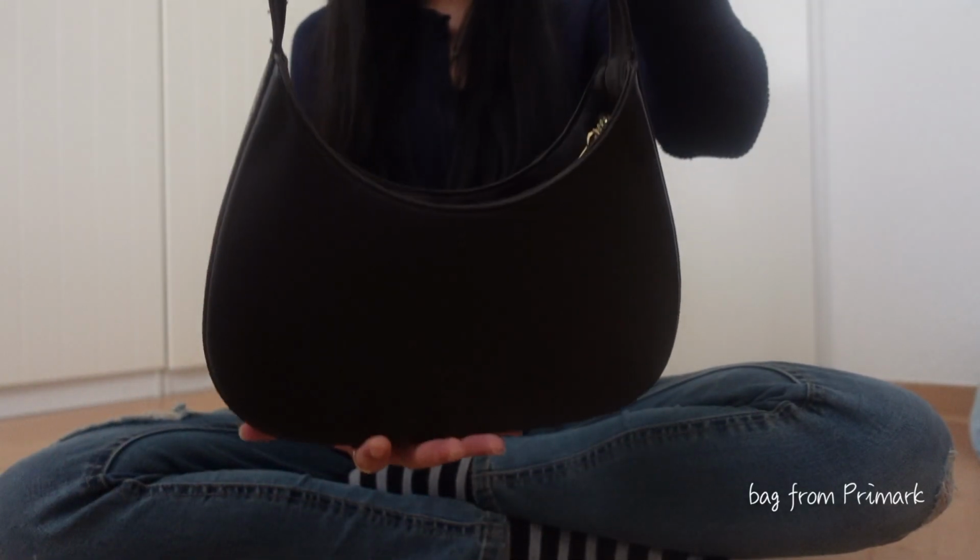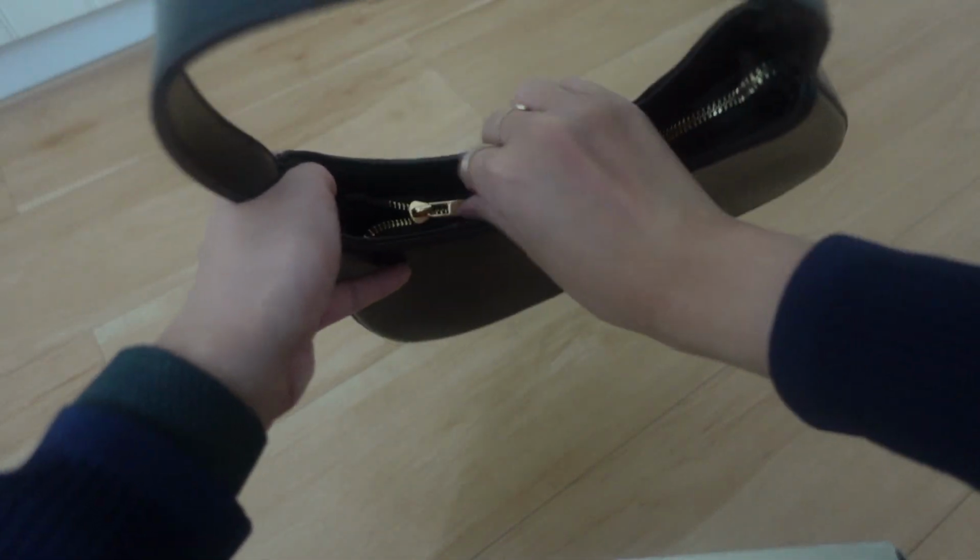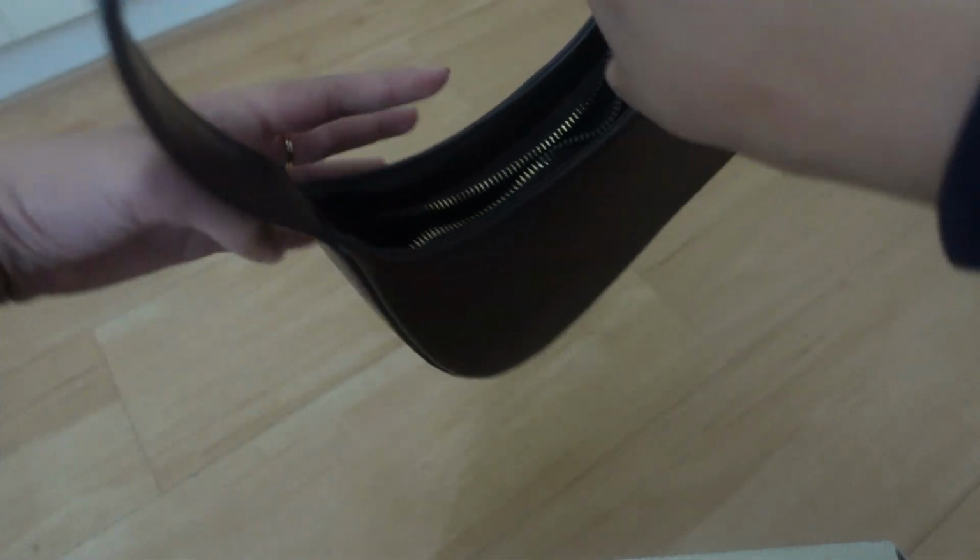Another bag I got is from Primark. It has a zipper and a small inner compartment.